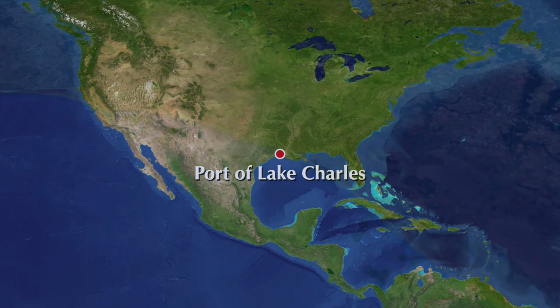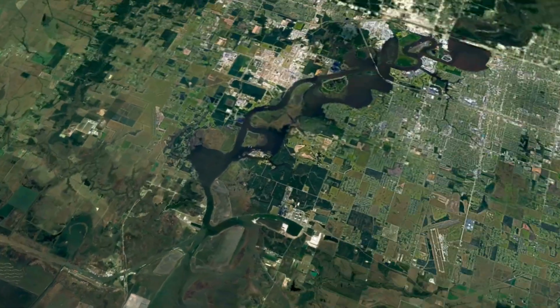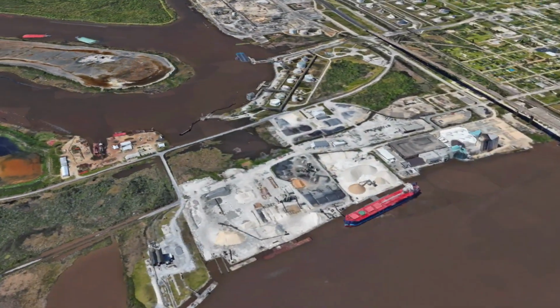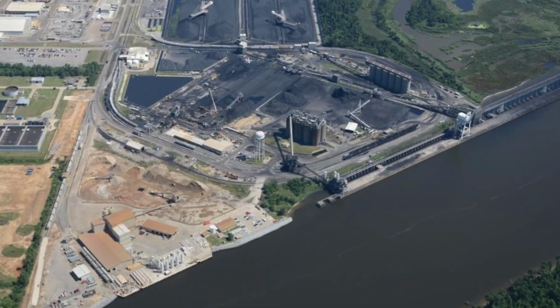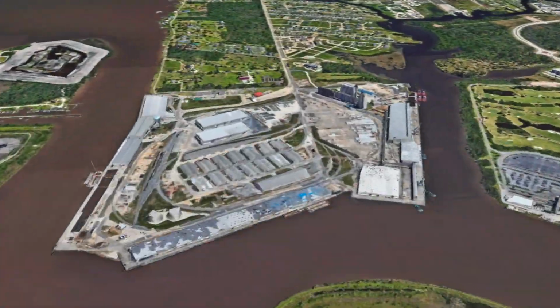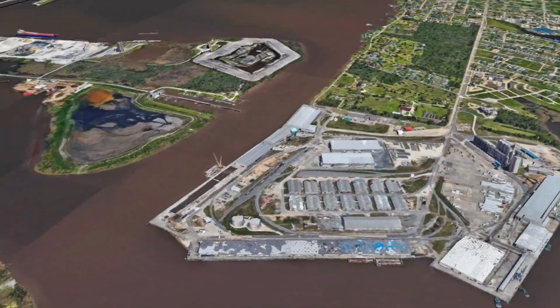Located just inland of the Gulf of Mexico and up the Calcasieu Ship Canal and within Lake Charles is the Port of Lake Charles. The port owns and runs 3 dry bulk terminals, which specialize in petroleum coke, barite, aggregate, grains, and caustic soda. Over in the cargo docks area of the port, they can accommodate up to 12 ships at once, and have 11 transit sheds and 15 warehouses.